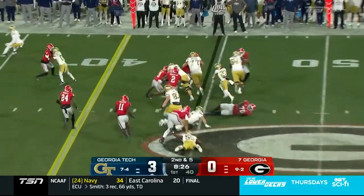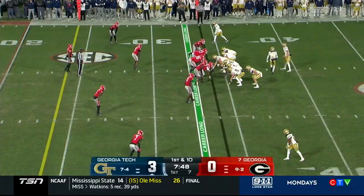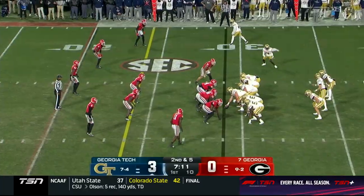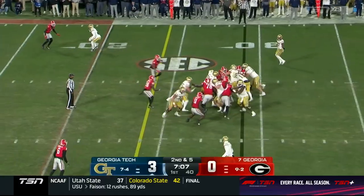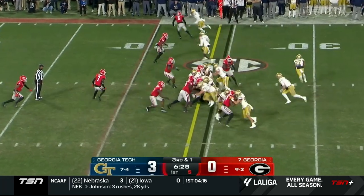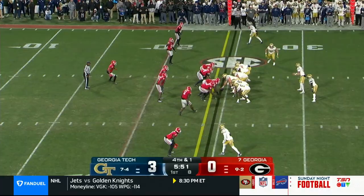2nd and 5. Alexander off right tackle. Alexander keeps his balance. Singleton will get the carry. He's a dynamic. 2nd and 5. Fake the short pitch as Haynes King drives. A big runner. 3rd and 1. He's going to take it straight ahead, and let's see, will they mark it?